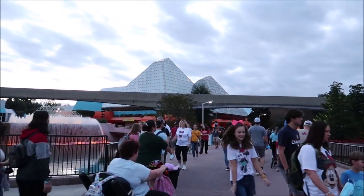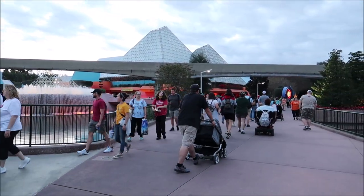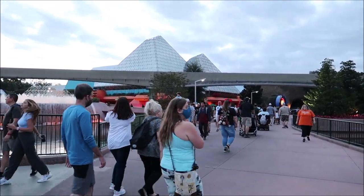Another really cool thing to point out, and I'm not too sure if we'll have time to do it today, but our favorite little figment of our imagination has his Christmas sweater back on, the same one he had last year. So that's really cute and a fun little holiday overlay. Along with the holiday overlay at Figment with his Christmas sweater, they also have the Merry and Bright overlay in Living with the Land. Like I said, I don't know if we're gonna get the opportunity to do those today, but we're coming back.